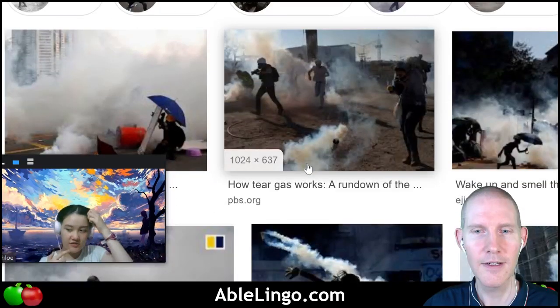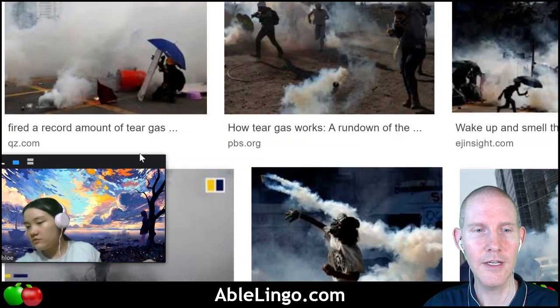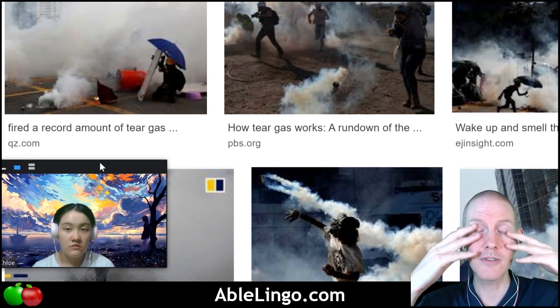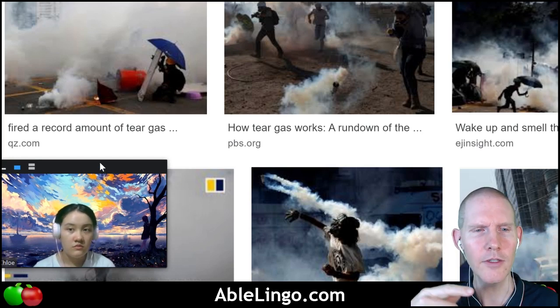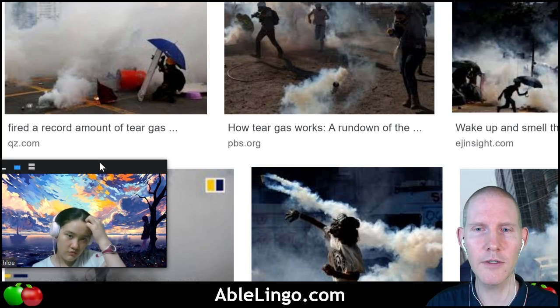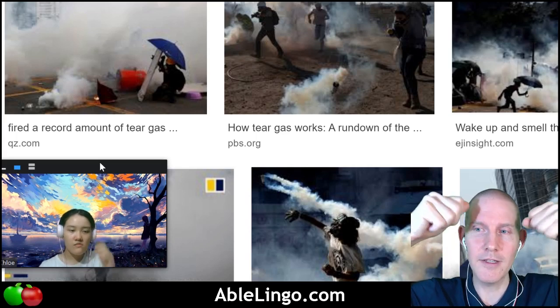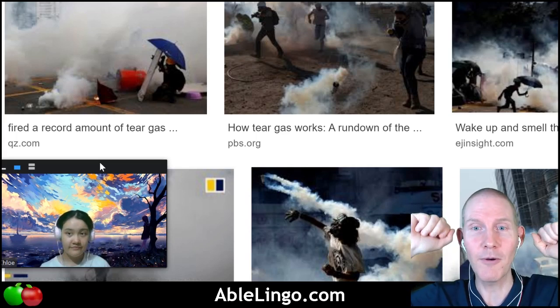Tear gas? Well, the idea is that it makes you start crying. It makes you lose the ability to stop your tears from coming. I think I told you before, when I was a police officer, we had to go through training and we had to go through a big building full of tear gas. Was it fun? No, it was horrible.